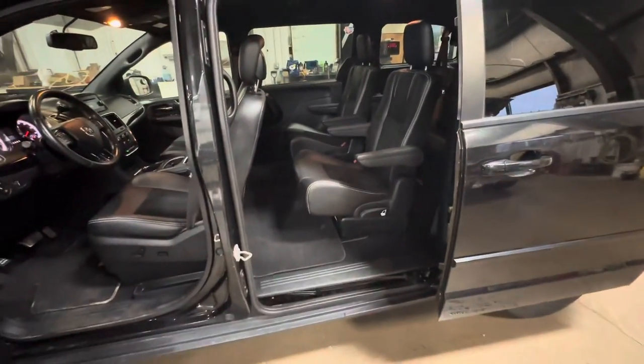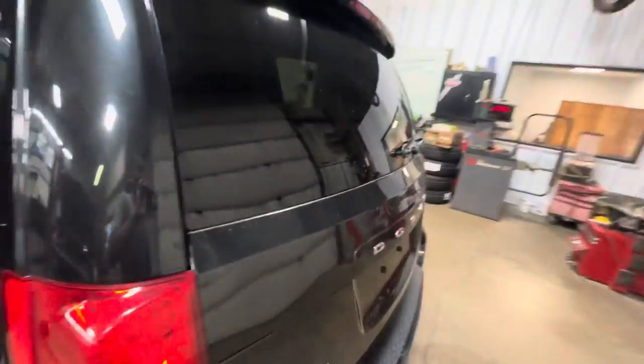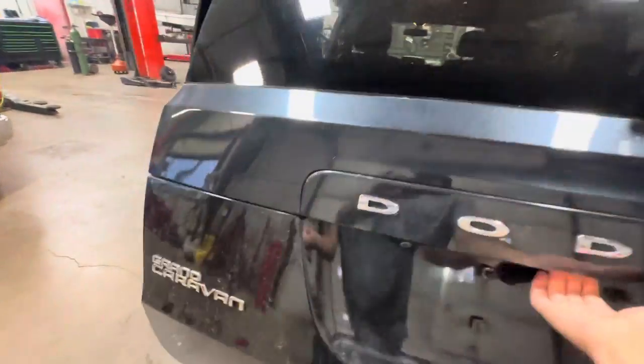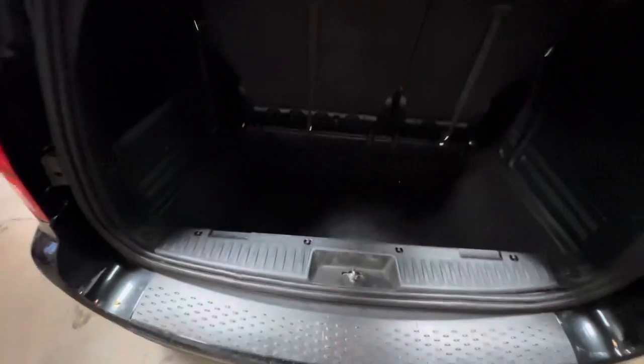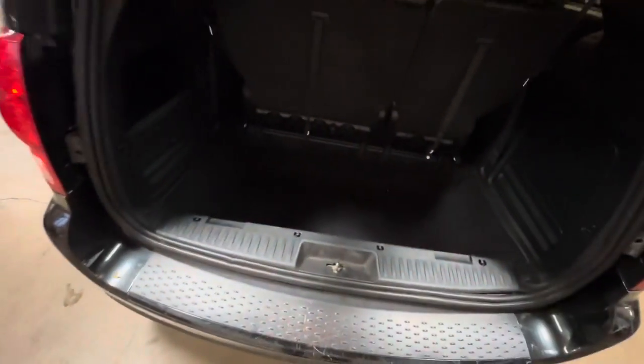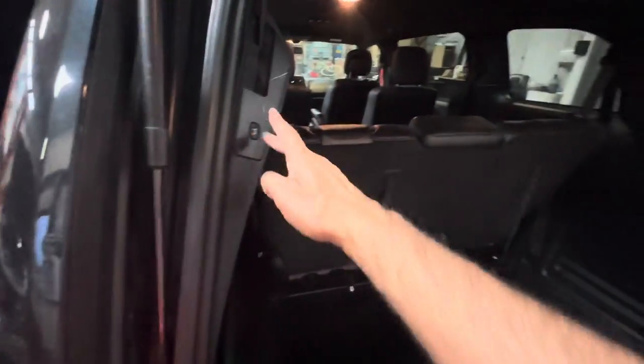And then behind these captain's chairs, you do have a bench seat for the third row passengers. Once again, plenty of room back here. It is a minivan, so room is of the essence. Right there. And then from here, we'll take a look at the trunk compartment. So the vehicle is equipped with a power liftgate as well. Right here. And then plenty of storage room right here. And then these seats, the third row seat, also folds in plush into the ground as well. All right. So like I stated, we do have a power closing trunk as well.